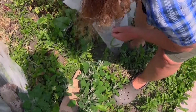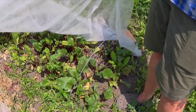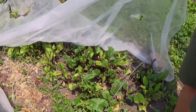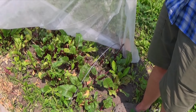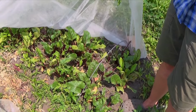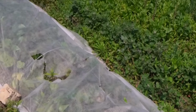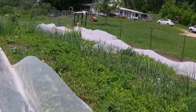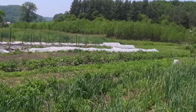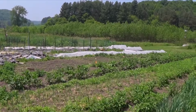So these are beets. This is a very favorite of deer, bunnies, and some humans. Other humans do not like beets. So somebody, I'm going to say a deer, ate a bunch of the tops, so I covered them up. But they're otherwise doing quite well and getting close to ready. I started a few things under plastic this spring, and that kind of helped get them ahead, because otherwise it all takes a while.